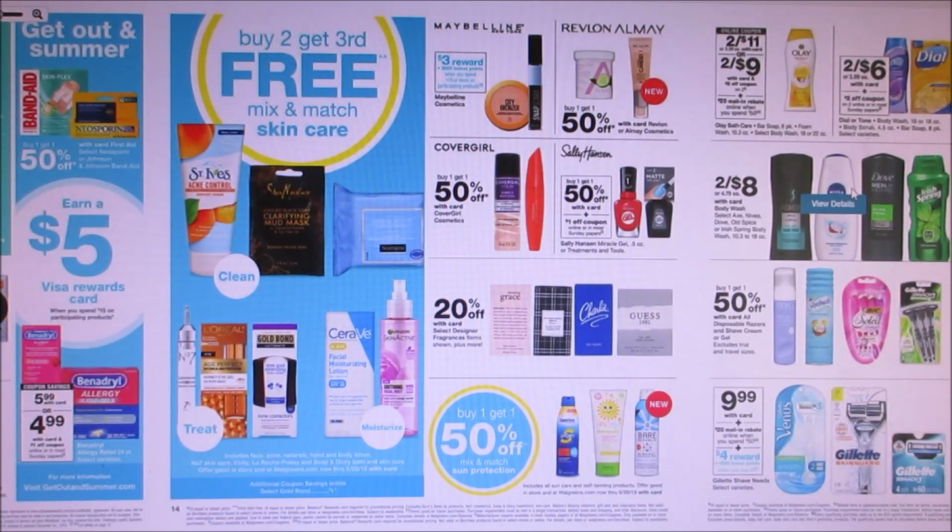Whole Blends is 2 for $7. There's going to be a $2 off coupon. Not the greatest. Garnier Fructis is 2 for $7. We're getting $3 off of 2 coupons. Again, not the greatest deal.